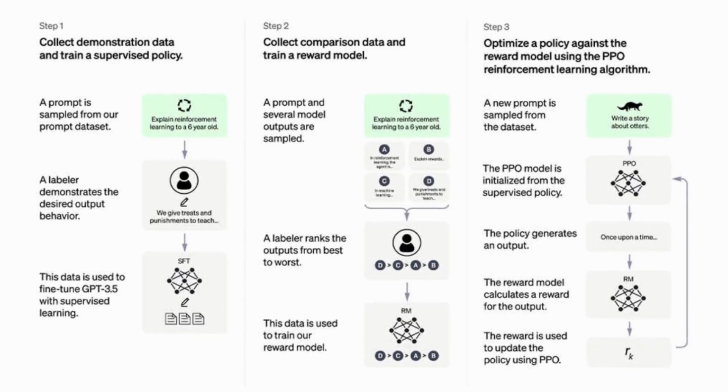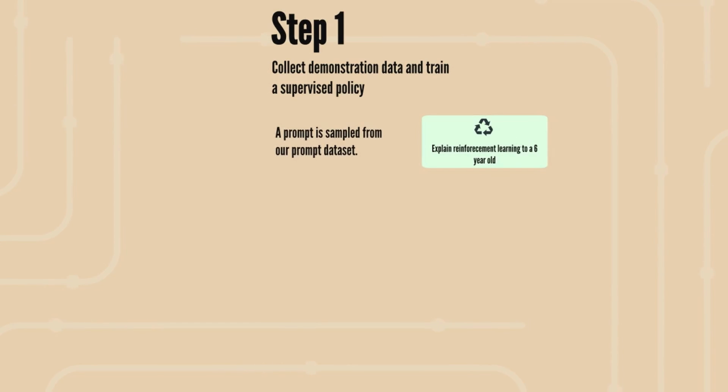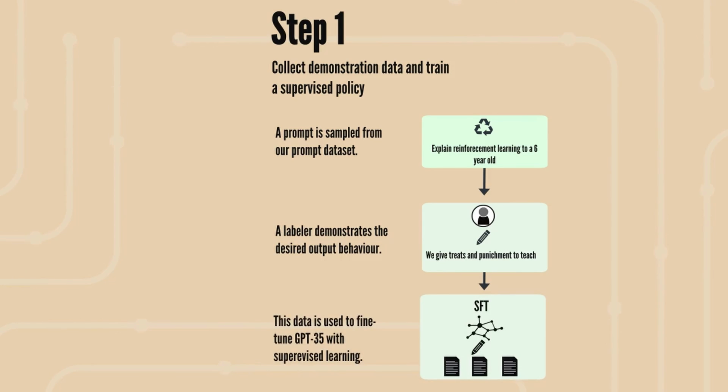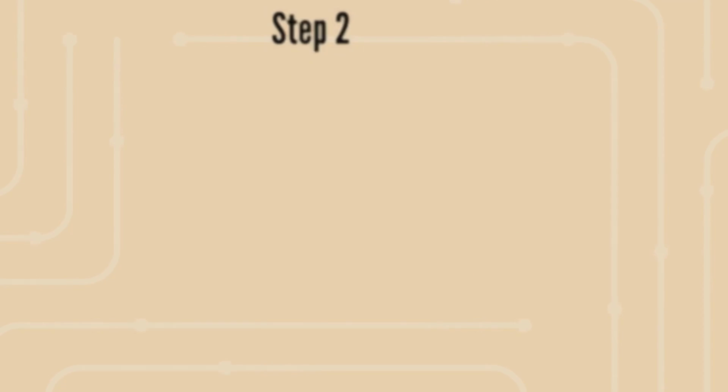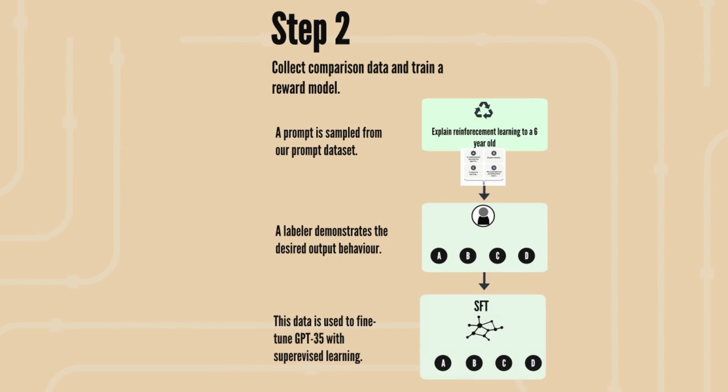There are 3 major steps in RLHF. In the first step shown, the goal is to collect demonstration data and train a supervised policy. This involves sampling a prompt from a prompt dataset. Then a labeler demonstrates the desired output behavior. After that, the data is used to fine-tune GPT-3 with supervised learning. For the second step in the illustration, the goal is to collect comparison data and train a reward model. This begins with a prompt and several model outputs sampled. A labeler then ranks the output from best to worst. This data is then used to train our reward model.